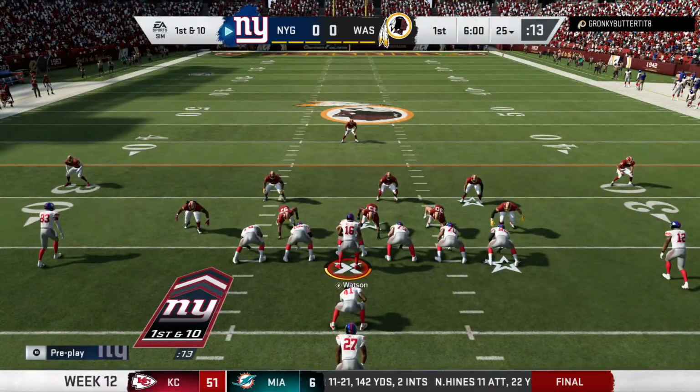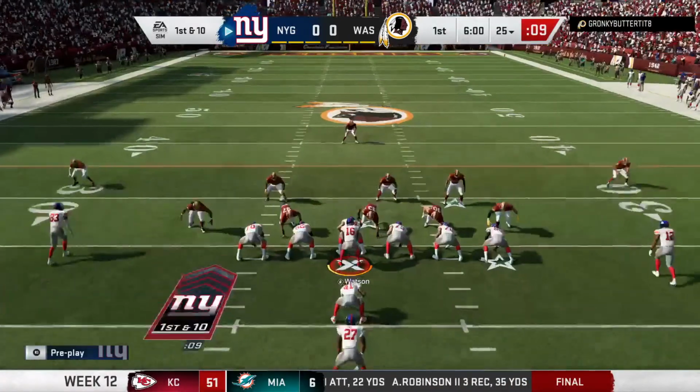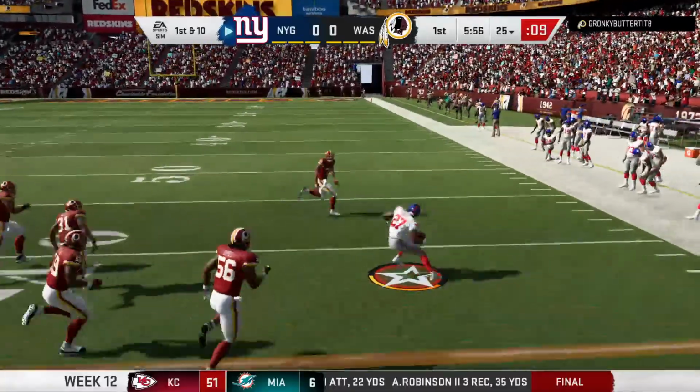Squeeze, double. Watch safety creep. Safety creeping. Watch the creep. On first down, Swift.